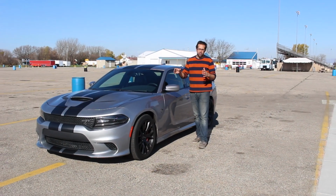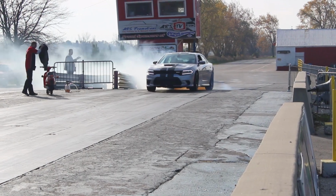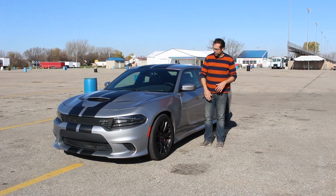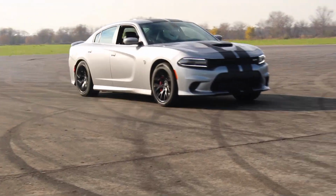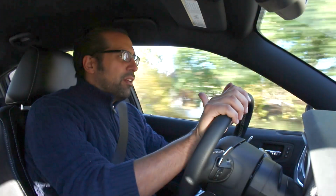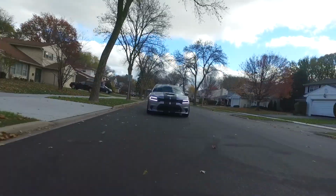There's not too much that separates the Hellcat version from other Chargers, but you get a more aggressive front fascia and these subtle badges on the side. Some little things to let you know that this one is even more mental than the regular Charger. When you're driving a car like this Hellcat, every stop sign, every stoplight, you're gonna do this.